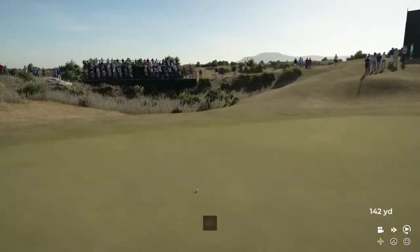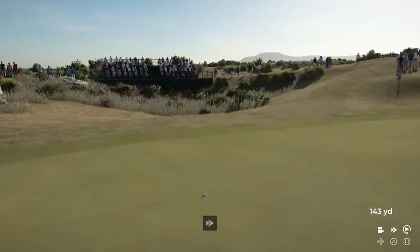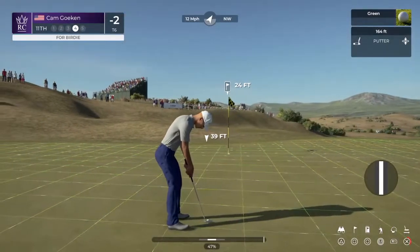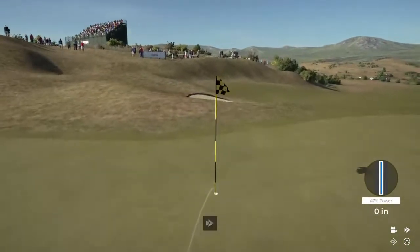Nothing good out to the right. This is trouble. And not a bad approach. He'll be putting. Well, this would be a good putt to make. You'd move into the top five on the leaderboard.